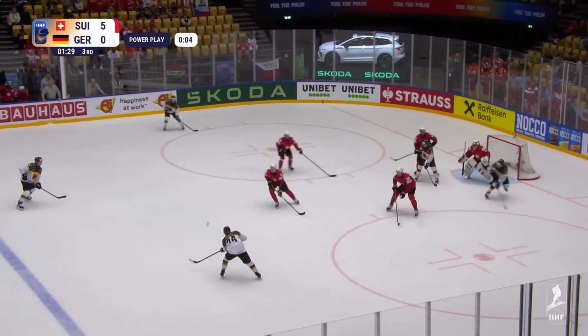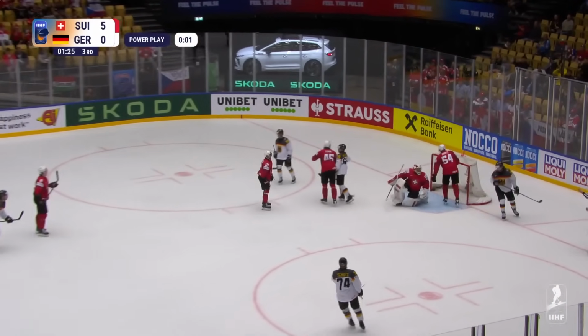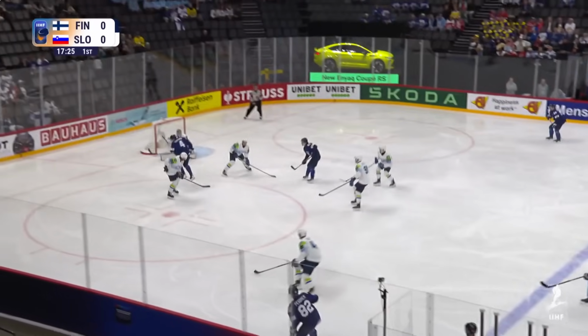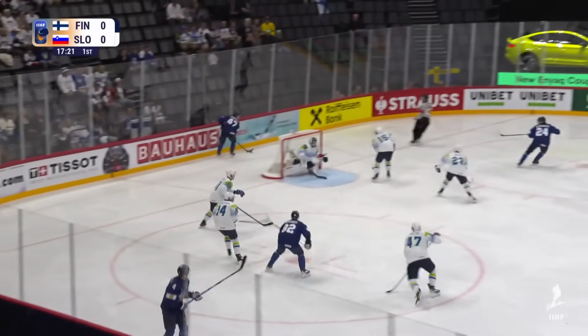Mueller to Schutz, penalty just about over. Mueller shoots, score! They defend and defend hard. Allowed nothing against the U.S. That's the first goal. Well, Bjorn did go 16-0 against France. That's tough to do.